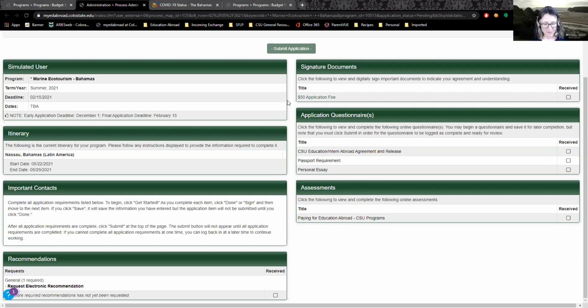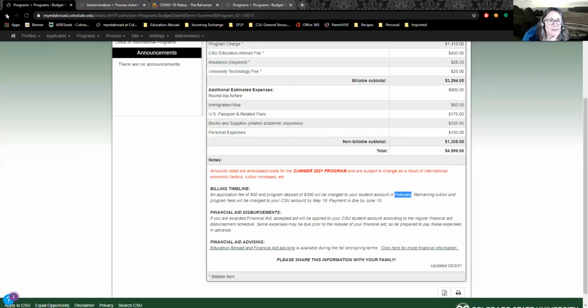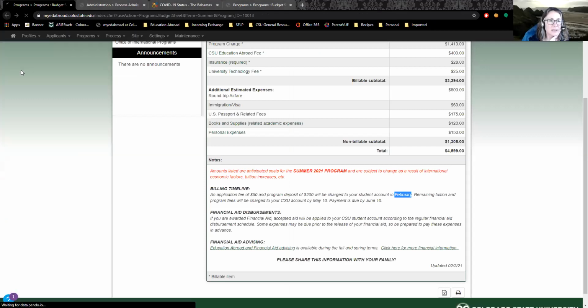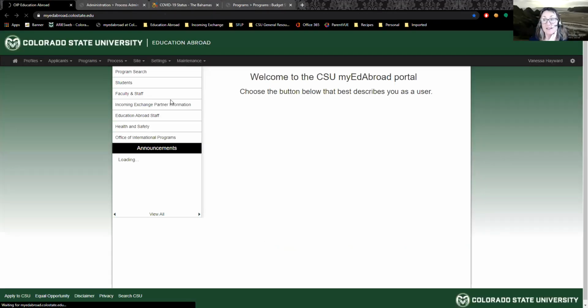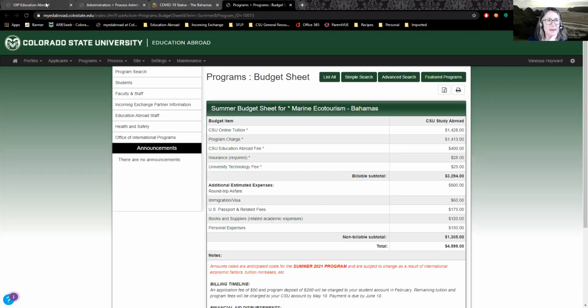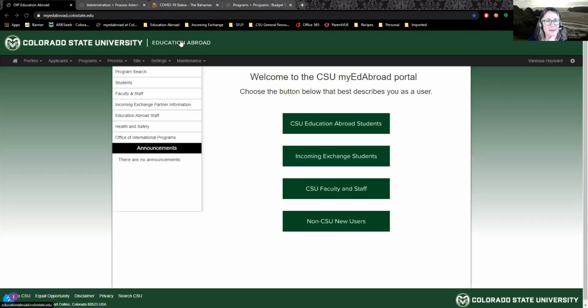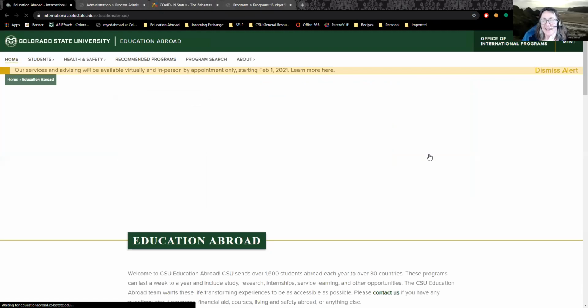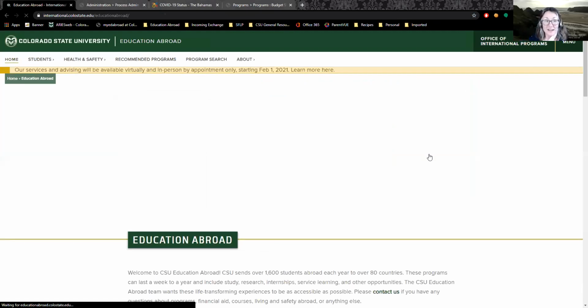Okay, so let's talk about how you will pay for your program. On our website, we've got some really helpful information on paying for education abroad. And we have a scholarship application. Oh, hold on a second. Here we go. The scholarship application is called the Education Abroad Common Scholarship Application.